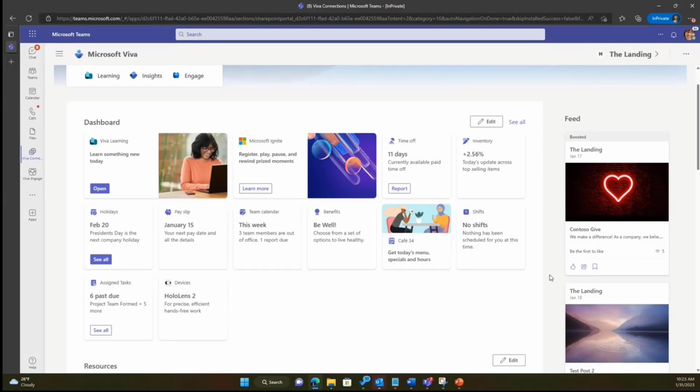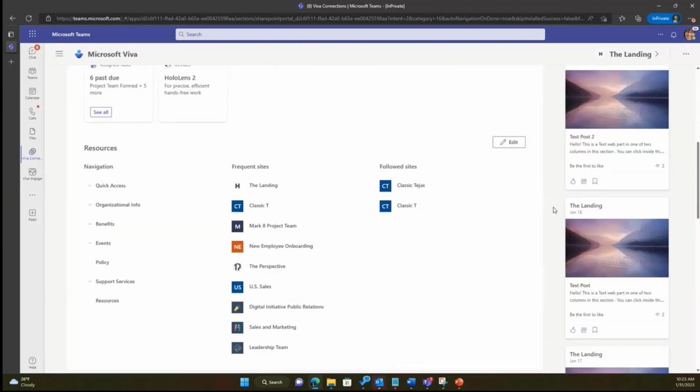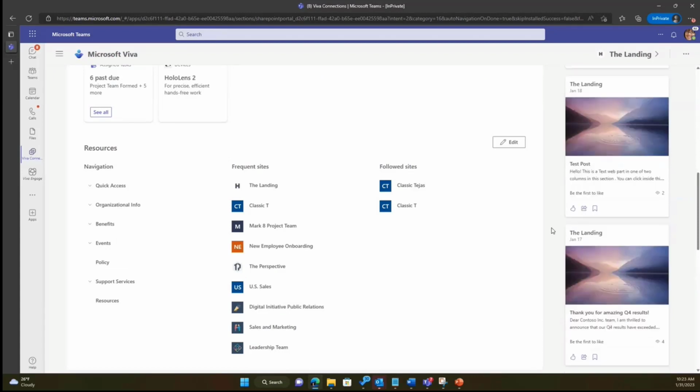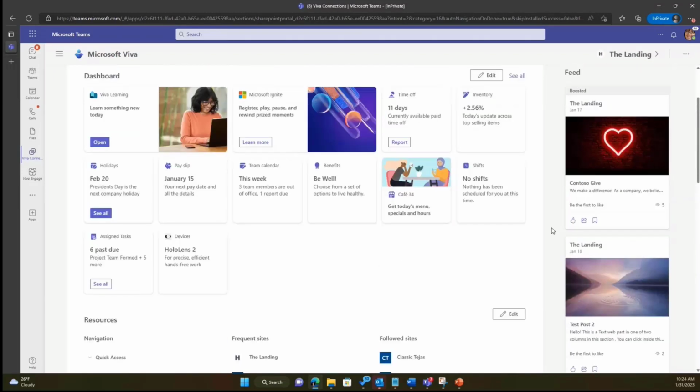On the feed, so we brought the feed here. It brings the news from SharePoint, Yammer, Stream, and so that's available, and it is personalized to the end user based on the news sites that they follow, the posts that they make on Yammer, the posts they like on Yammer, the groups that they follow on Yammer. This feed is very personal to the end user, so that also keeps them connected and gives them the information on what's happening in the organization.